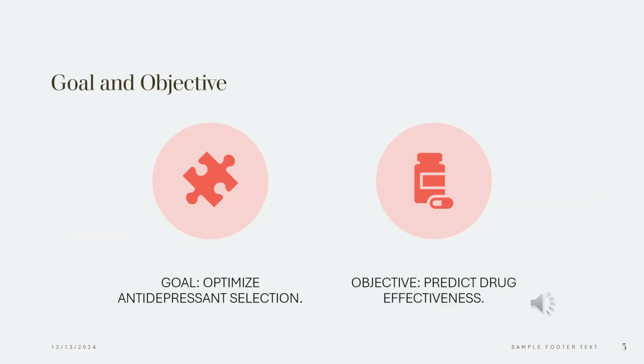Goal and objective. The goal of our project is to improve antidepressant selection through predictive modeling. Our objective is to analyze patient history data, calculate probabilities of success for various antidepressants, and provide personalized recommendations. This approach has the potential to transform the way depression is treated, making it faster, more precise, and less frustrating for patients and clinicians.